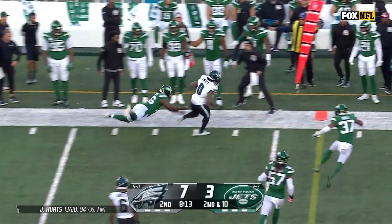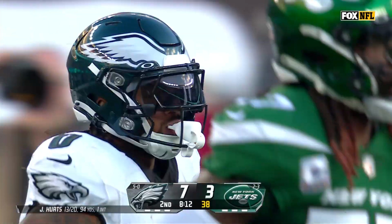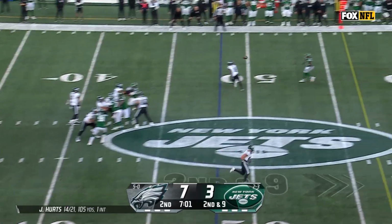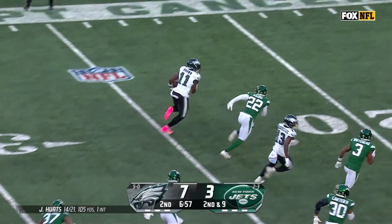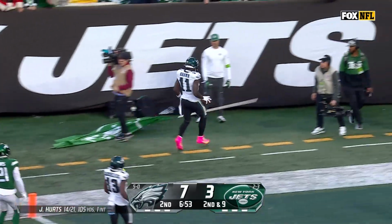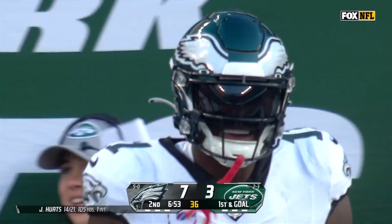2nd and 10, Swift out of the backfield. He'll tiptoe up the sideline for an Eagles first down. There he is in the slot up top. 2nd down and 9. Here's Brown, first down inside the 35. Breaking tackles to the 30, and Brown down the sideline. Looking for a block, a little nudge inside the 10, and out of bounds, 1st and goal inside the 5.